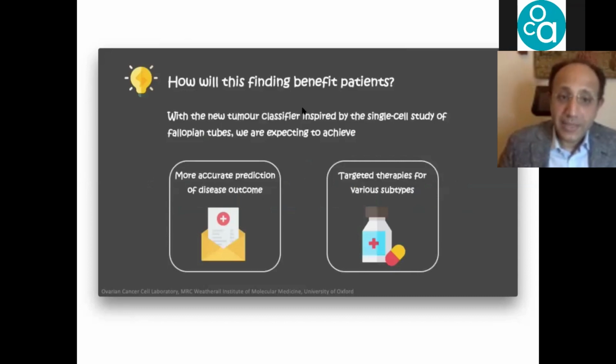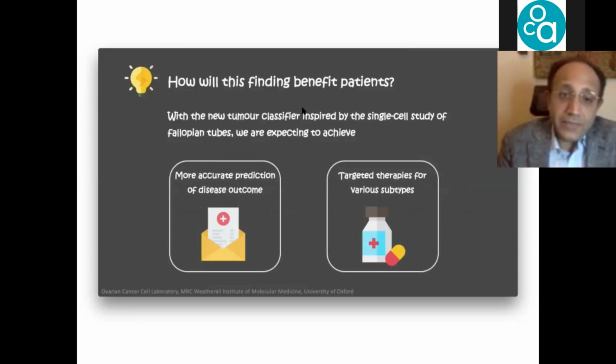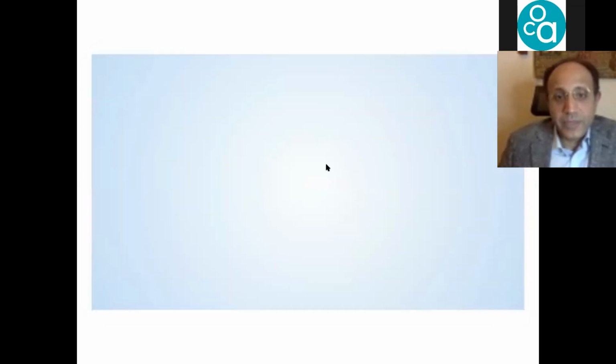And what we think is how this would benefit is that if you are able to accurately predict disease outcome from the start, and the disease outcome was poor, you could start thinking from earlier on about including patients into clinical trials in order to try to improve the clinical outcome for those patients. So I wanted to show you a video that explains this discovery of the Oxford Classic, but I will hand over to Faye so that she can play it from YouTube.